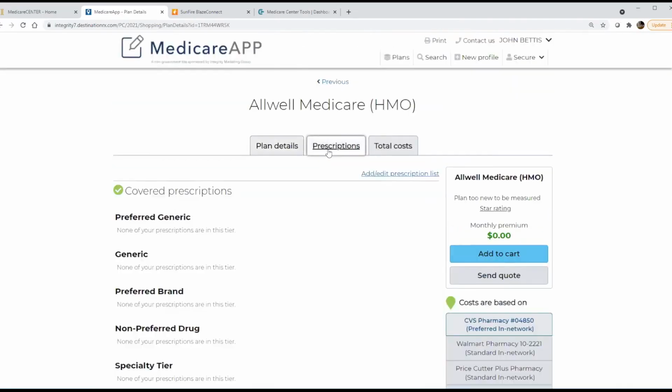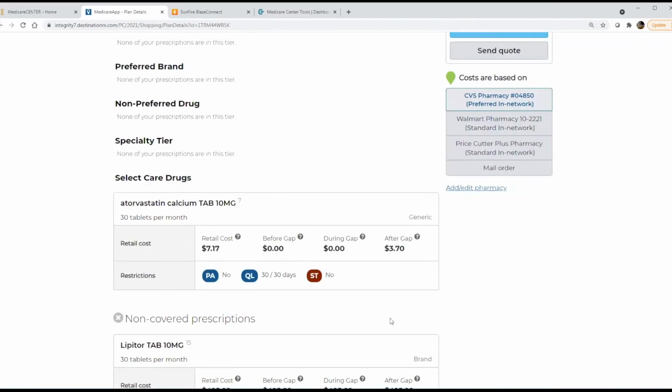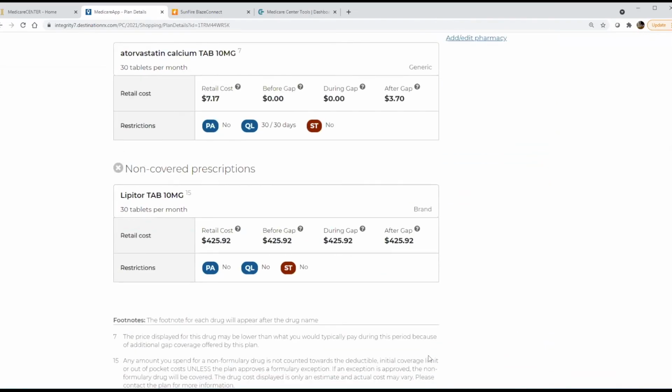It provides a prescriptions tab. So this is telling me the covered drugs. And then it's going to tell me the non-covered.